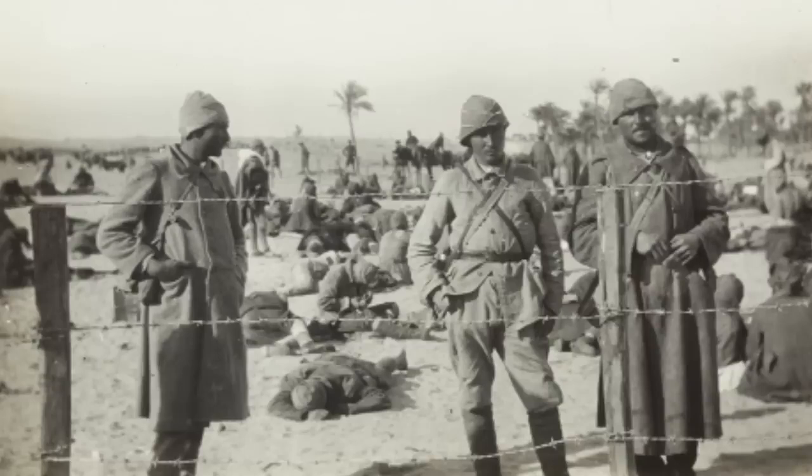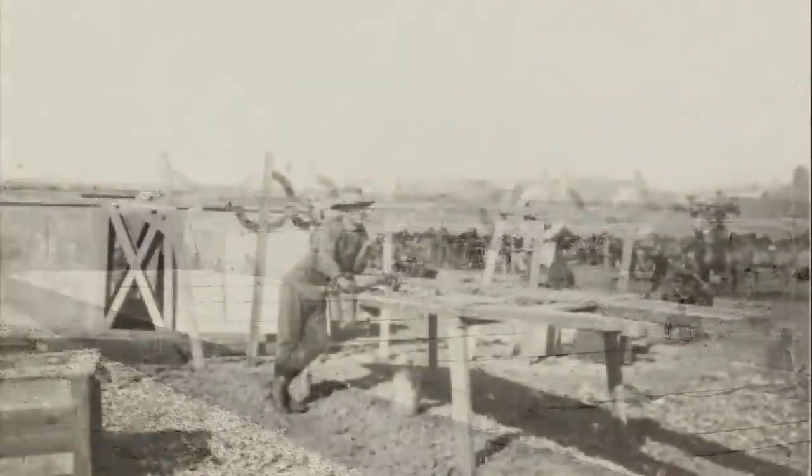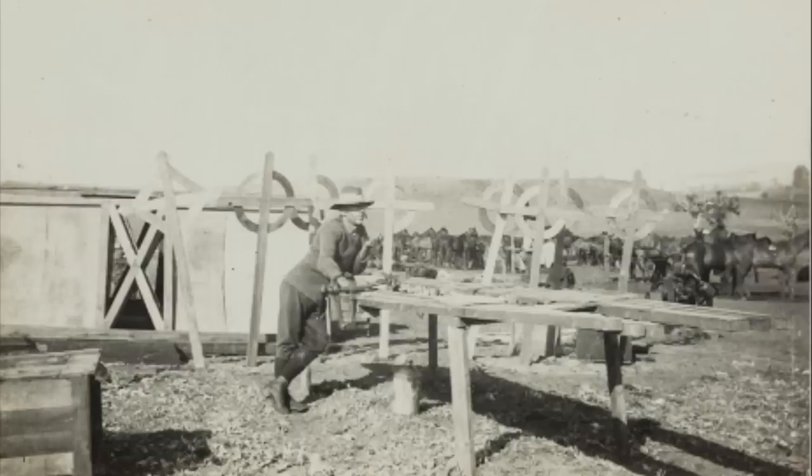The charge of the Australian 4th Light Horse Brigade results in the capture of more than 700 Ottoman prisoners, 9 artillery pieces, and 3 machine guns. The precious water wells within the town are also secured. Australian casualties resulting from the charge number just 31 men killed and 36 wounded.